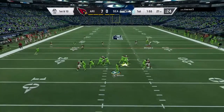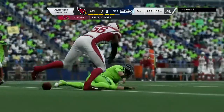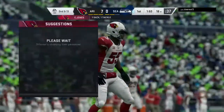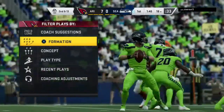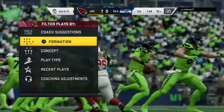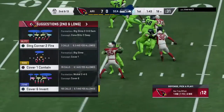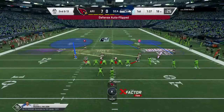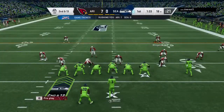They go back to the air here after the INT on the last drive. And he can't get rid of it. He's taken down. Chandler Jones, he continues to wreak havoc in the offensive backfield. Sack number 16 on the year. So after the sack, they'll come up on a still manageable 2nd and 13.